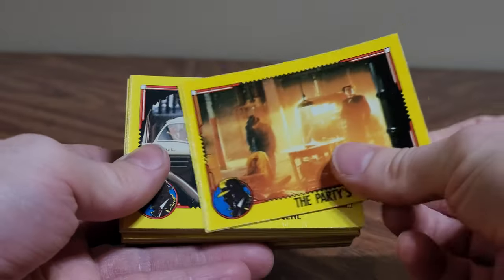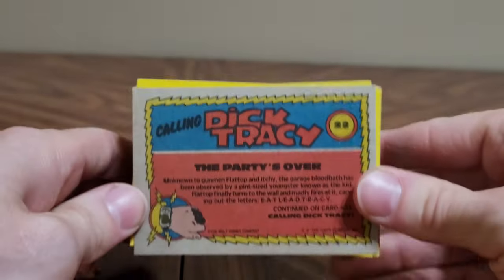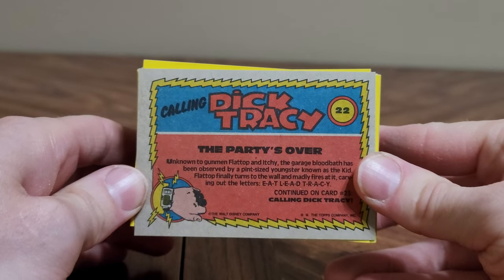Whoops. That is a different card. I am stuck. Give me a moment. There we go. Ooh, classic. Dick Tracy. Give me one moment. Okay. That's the back of that one.